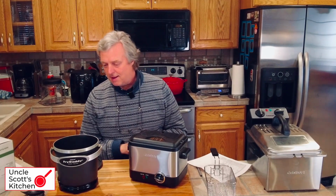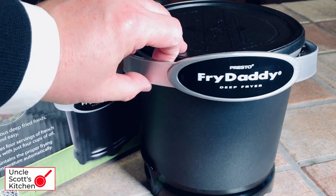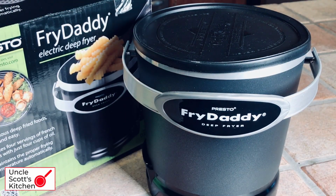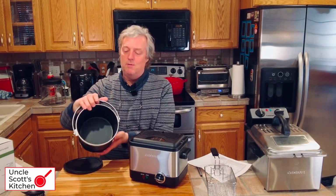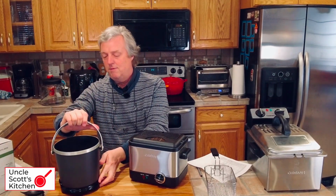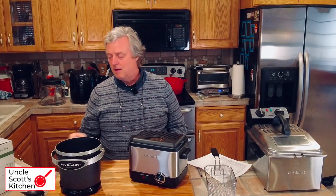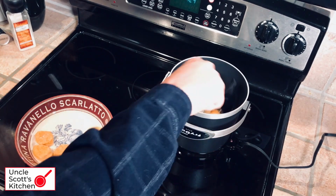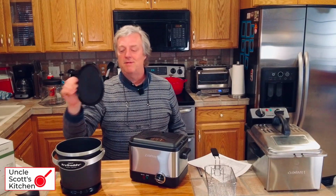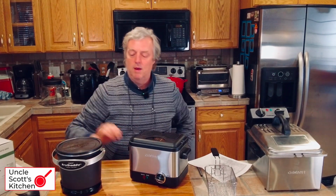Now at a high level, the FryDaddy, I paid roughly $40 or so for this one. It's got a handle, you lift it up. It's almost like a bucket, something my kid might want to take to the beach when we occasionally go to the beach. You can store oil in the fryer, that's nice. And it comes with a scoop, for getting your food in and out. And after your unit has cooled down, it also has this plastic lid. If you're storing your oil in there, that helps with the storage.